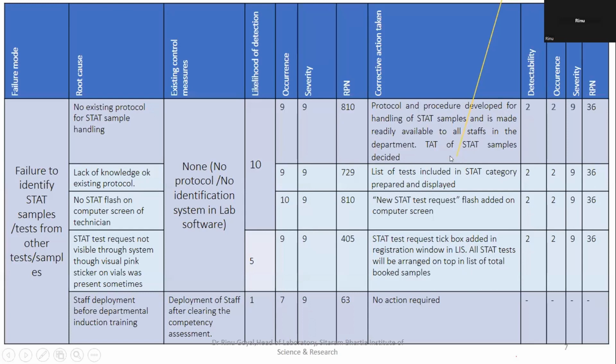themselves. Because of these measures, the detectability became high, so the number became 2. Occurrence: when they could detect, the occurrence came down. But if it happened, definitely the severity will remain high, but the RPN has come down.